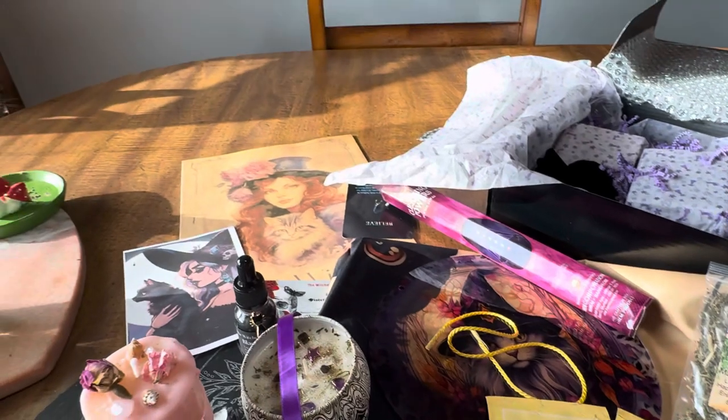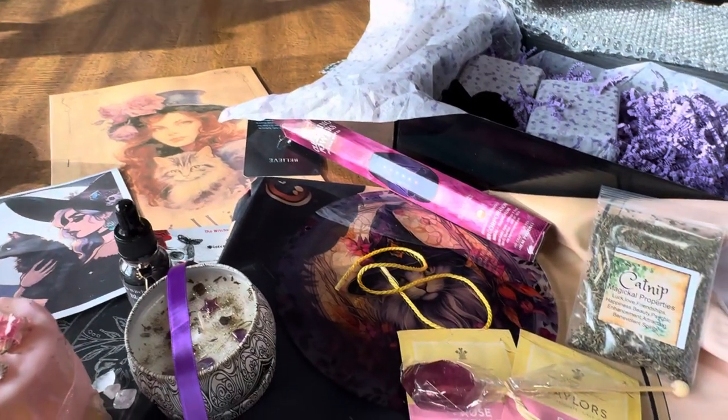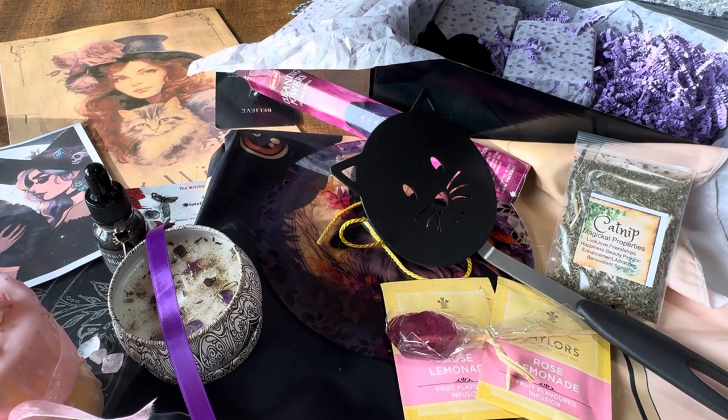Look at her. She's like scheming over there. Look at her. She's scheming. She's like, what can I go over there and sniff? And what can I go and touch? This is freaking cute. This box is adorable. I'm so happy I got this box right now.